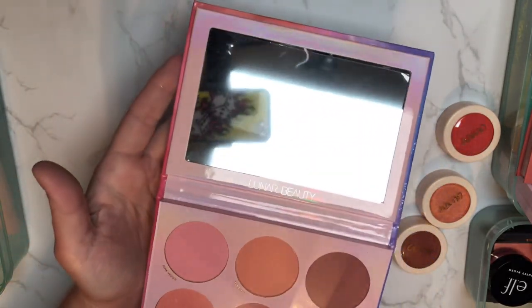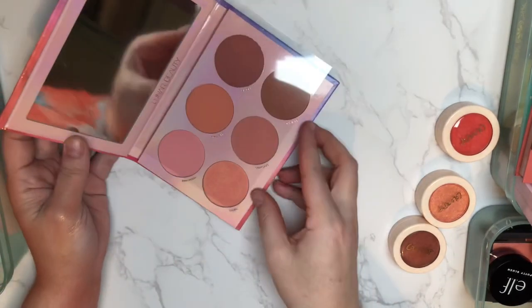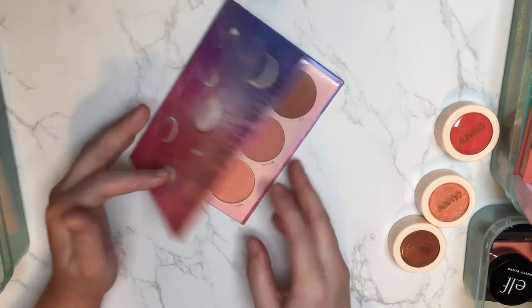Oh, there's my setup. There's my LED light screen, and then I got this new tripod. I'm so excited. Anyways, these are super gorgeous.